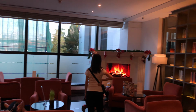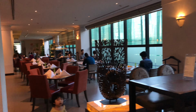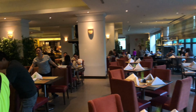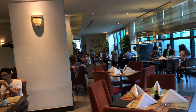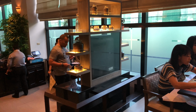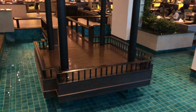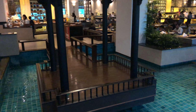This is the entrance of the dining area for breakfast. So lots of lovely tables, it's crowded. I'm pretty sure most guests like the breakfast here. I've tried it before. So over here you've got like a mini shelter thing in the middle of a lake.